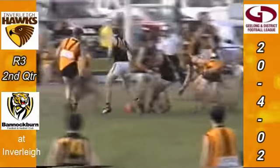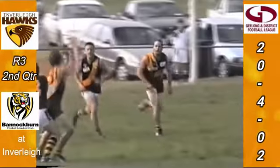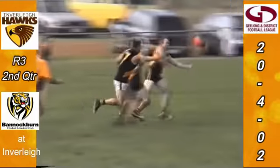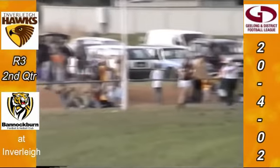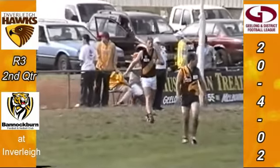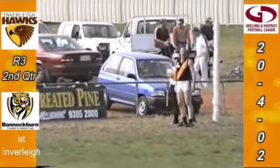Tyquin uses his body in the ruck contest, falls to the side of the pack. Duggan's in there again, gets it away somehow towards Brunjons. His hand to McCallum or to King, standing start, left foot kick. And I think he's missed it, he has. And he's put it through for one behind. They've got a 5-4-34 now, Inverleigh. They lead Bannockburn by 2 straight goals, 12 points.